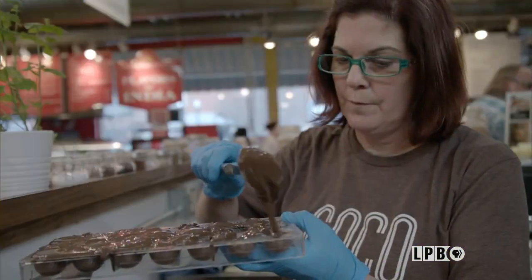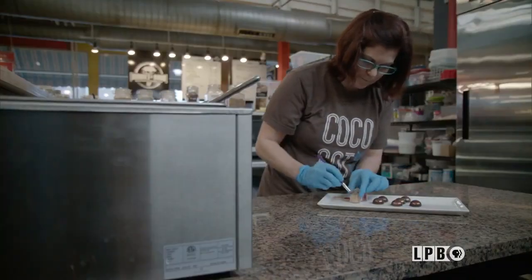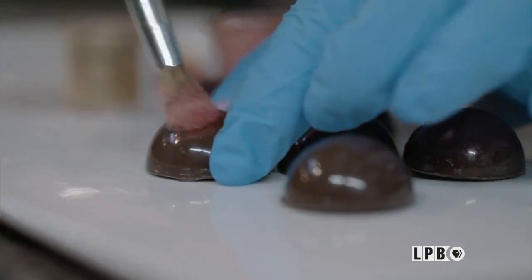Up to Columbus, Ohio now for a visit to the Cocoa Cat Bakery, a family-run business doing beautiful things with chocolate and using some truly unusual flavor combinations. We are inside the North Market. We've been here for a little over 2.5 months.